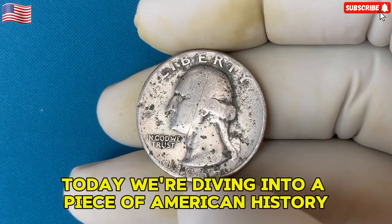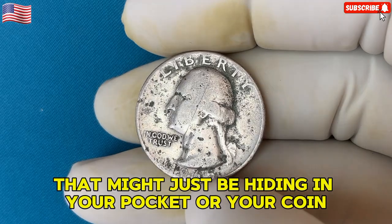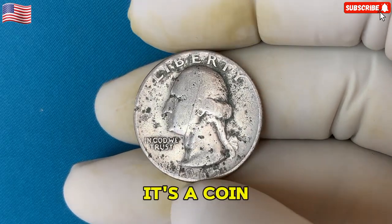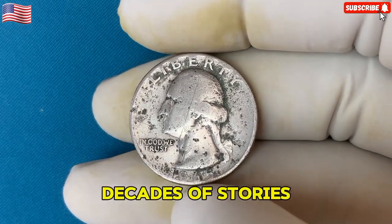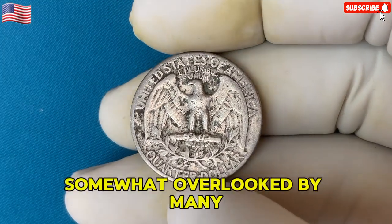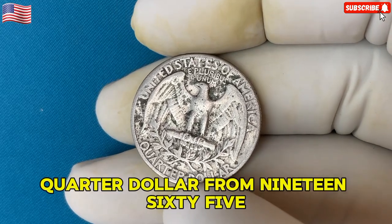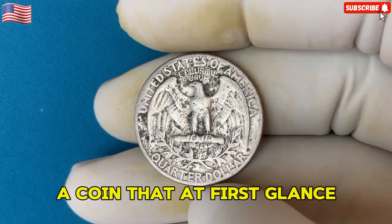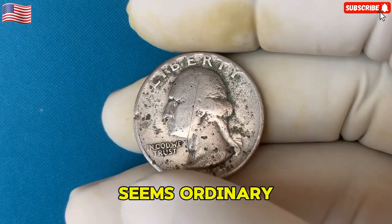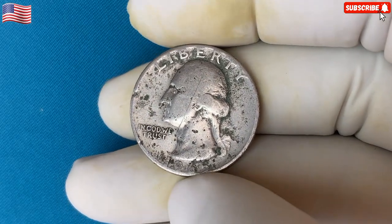Today, we're diving into a piece of American history that might just be hiding in your pocket or your coin jar right now. It's a coin that carries decades of stories, economic shifts, and minting mysteries, yet still remains somewhat overlooked by many. I'm talking about the United States Washington quarter dollar from 1965, a coin that at first glance seems ordinary, but in the right circumstances, could be worth an absolute fortune.